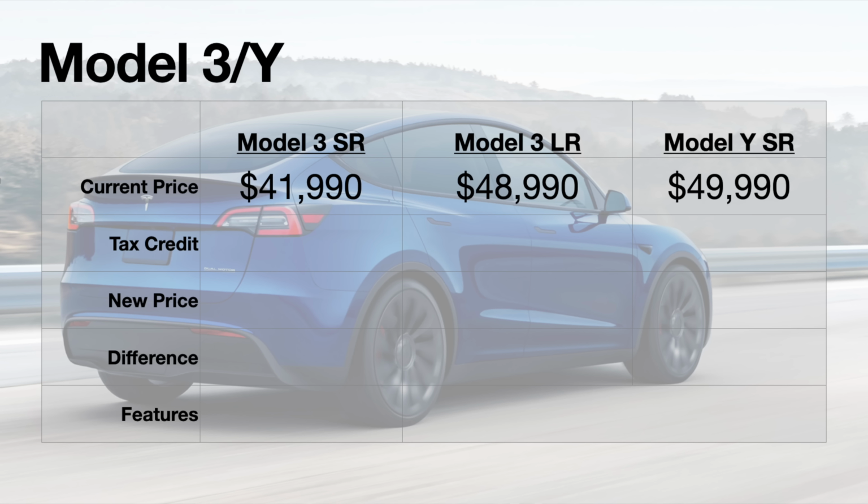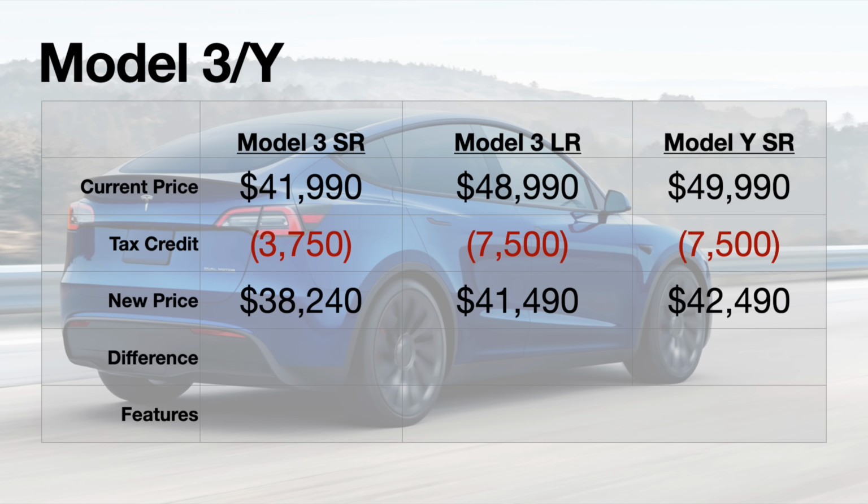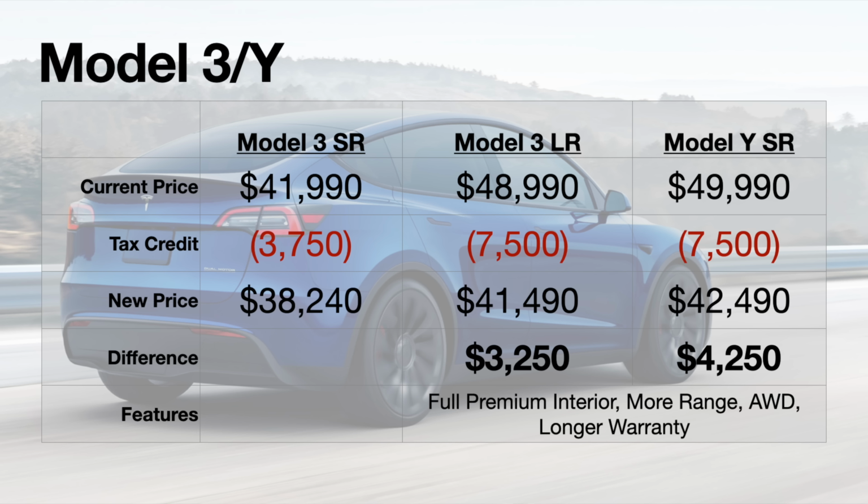So this is really where there are some very new challenges that Tesla needs to account for. Because the standard range Model 3 only gets half of the credit, the step up from a standard range Model 3 to a long range Model 3 or to a standard range Model Y is starting to become a very small number, especially when you consider how much more car. You're not just getting more range, but you're actually getting all the premium interior features that are stripped out of the standard range Model 3. There's quite a bit of value in stepping up to a Model Y, even if it is the standard range Model Y, plus it's all-wheel drive.